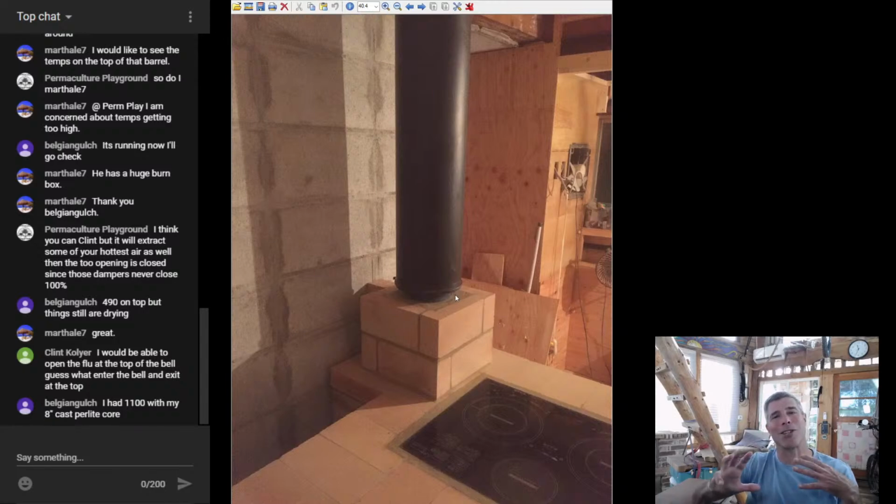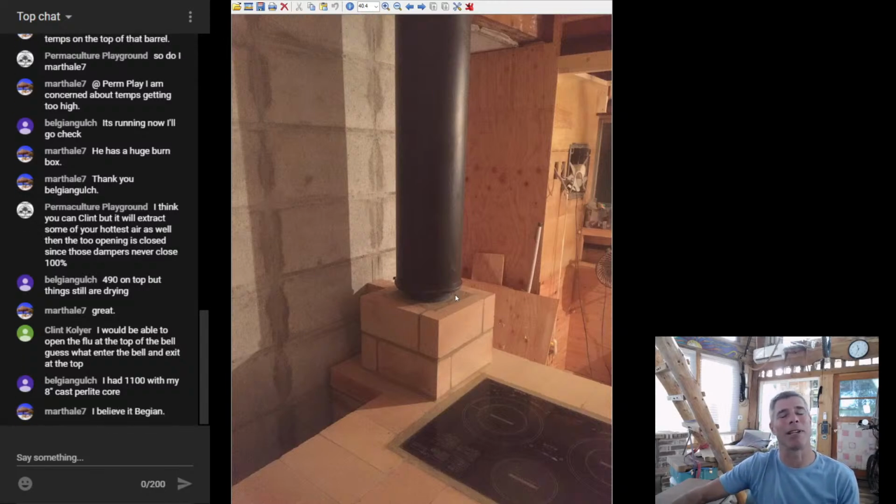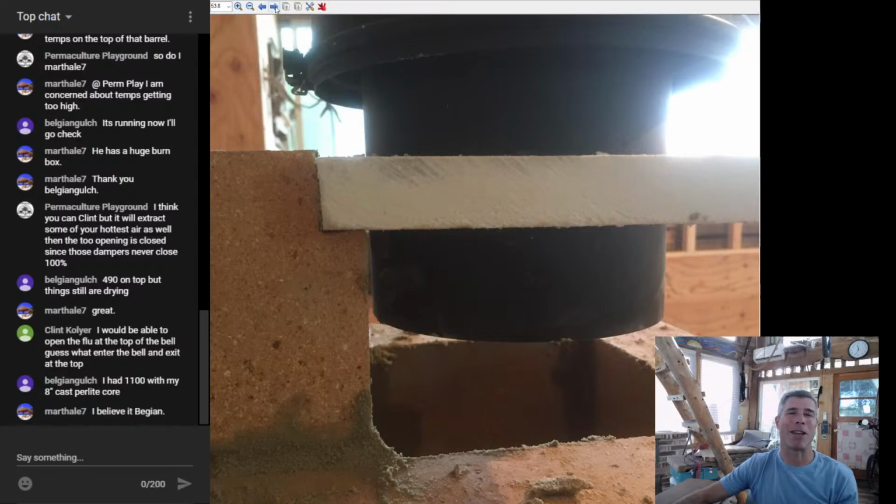When I describe this to people, it sounds like a really half-baked way to finish it. But you can see that when it's all said and done, it actually comes out really nicely. So we can do these interfaces pretty easily, without real expensive fittings and stuff. So one of my favorite aspects of these stoves. As you can see, really nice work here.